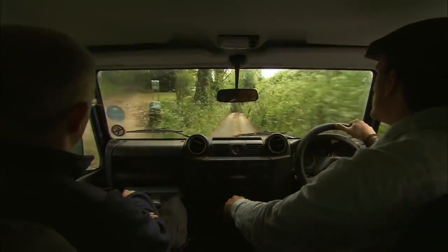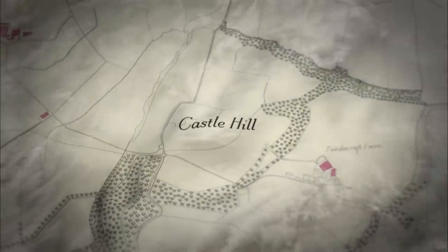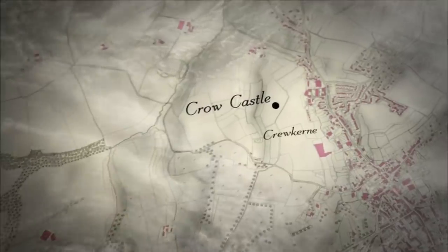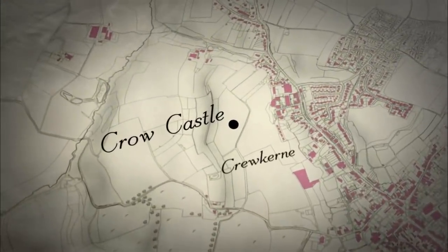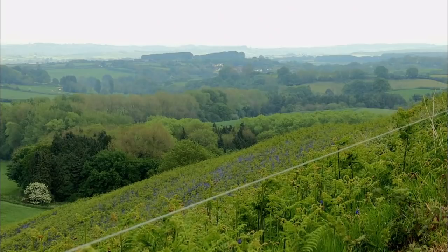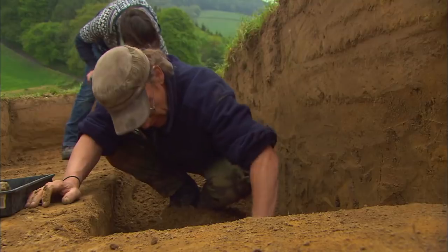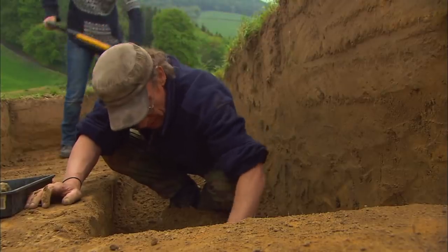So Alex and Mark are going to investigate another contender for the castle in the documents, nearer the town of Crewkerne. But with its spectacular views of the area, our Castle Hill is still a prime candidate. And some new finds from Rakshaw's Trench are looking very promising.